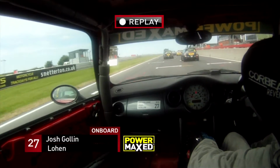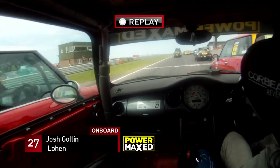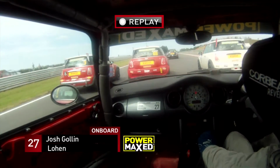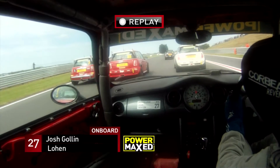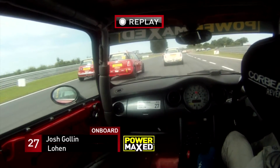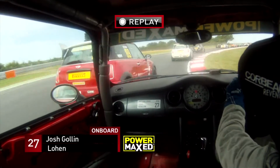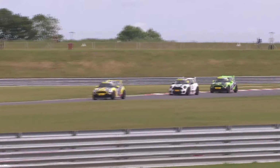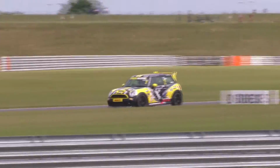Replay the start then from Josh Gollin's perspective. Not so quickly away, and it means he had Ricky Page, Chris Stoney and then Shane Stoney all right up in front of him, and it was the white car of Shane Stoney which made by far the smoothest getaway. He led the Cooper class runners then into Riches. So once more Josh Gollin in chasing mode in the Cooper class.